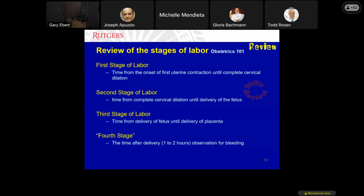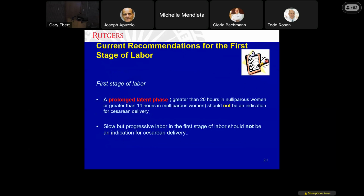So whenever there's an issue that needs to be dealt with, I always like to go back to basics first, because sometimes it's just some of the little things that maybe we forgot or need to review. So I'm not going to go through this, but this is a review of the stages of labor. And this is good for medical students and residents in the first month or two. By now, the first-year residents have been there for six months, so they pretty much know this. But I always like to go back to basics. Let's see what we got.